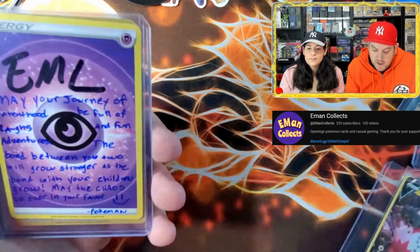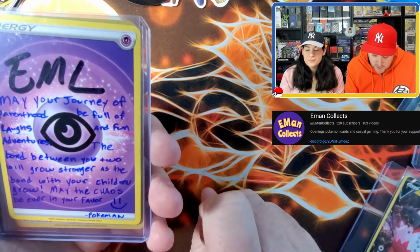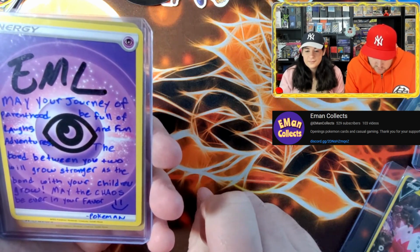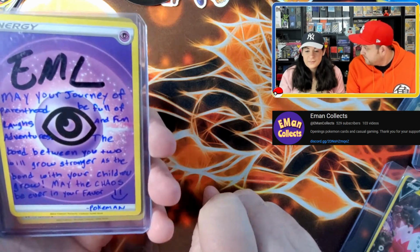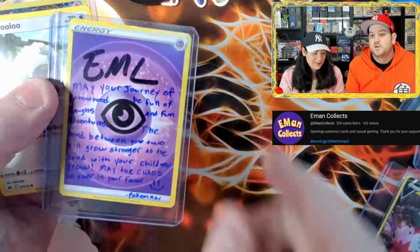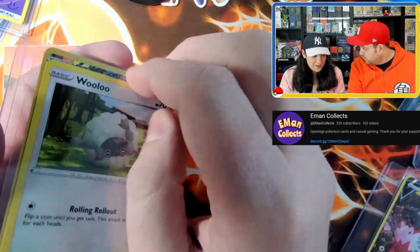May your journey of parenthood be full of laughs and fun adventures. The bond between you two will grow stronger as the bond with your children grows. May the chaos be ever in your favor. Yeah, it is chaotic. But it is in our favor. Straight to binder. Woo!